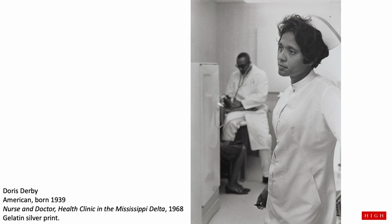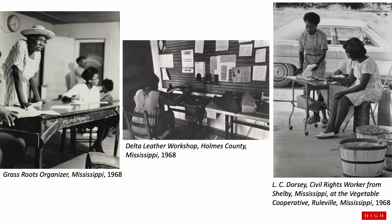She took many photographs during the Civil Rights Movement and beyond. Do you notice anything in common with these photographs? What do you think Dr. Derby wants to show us through these images? She wants to highlight the role of women who sacrificed and put themselves in uncomfortable and at times dangerous situations to fight for rights in their communities. If you could photograph anyone today, who would you choose and why?